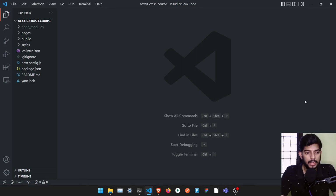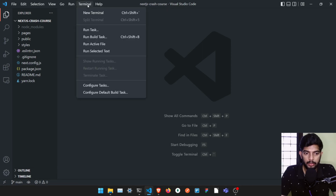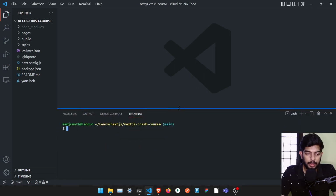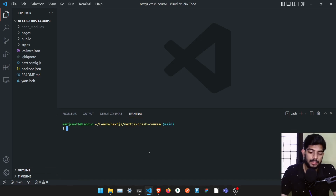And this is the Next.js project folder. Now let's try to run this. You have to go to terminal and click on new terminal. Once you do that, a terminal will open and you can write a command in order to run this project. So let's run it.